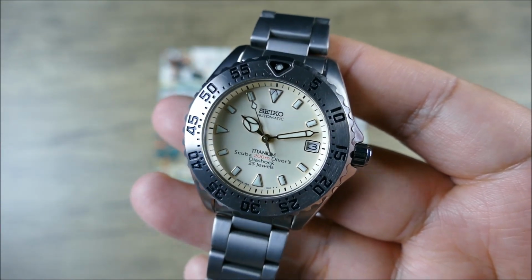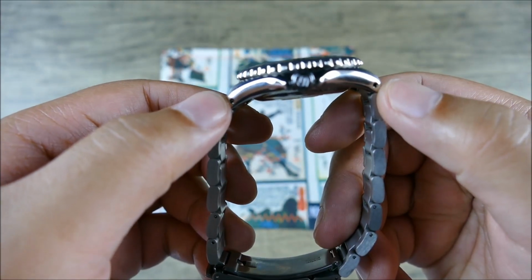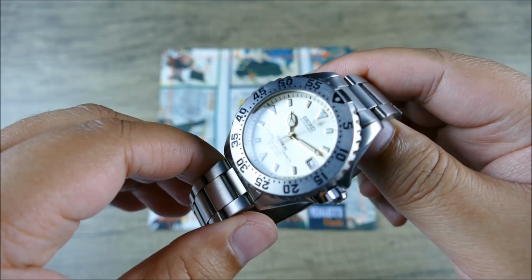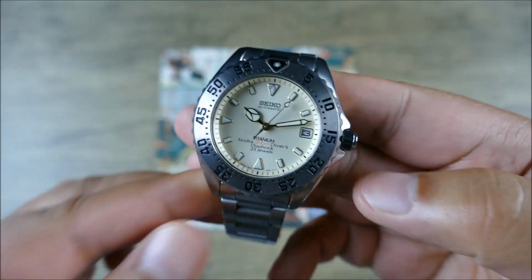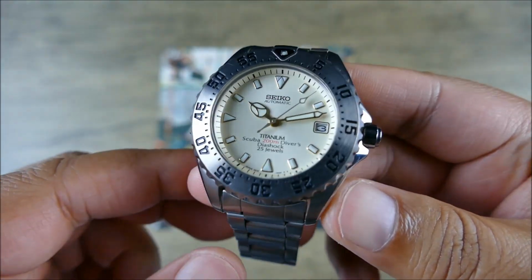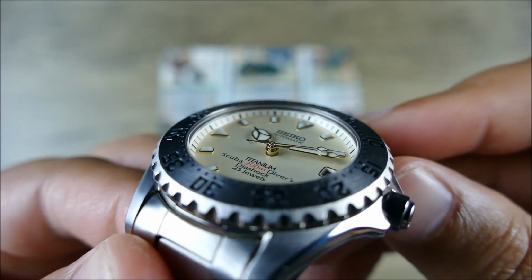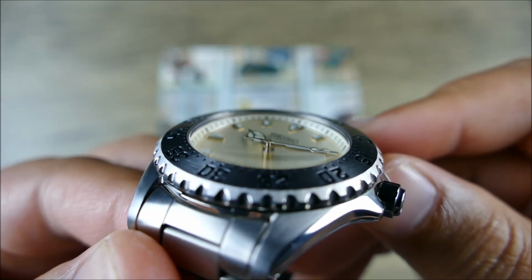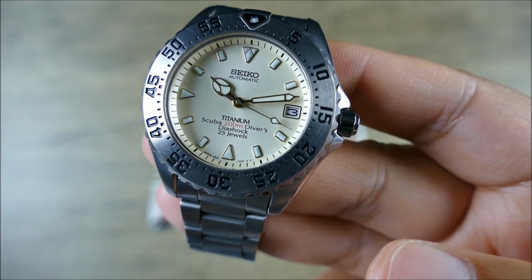40 millimeters in diameter, only 12.6 millimeters thick, 46 millimeters lug to lug, all titanium, brushed and polished, dual curve hardlex mineral crystal. Actually, I believe it's single curve hardlex, because if I get it to a very harsh angle, you can see there's a bit of distortion at the edge there, which is going to add a bit of visual play.